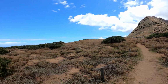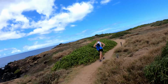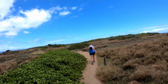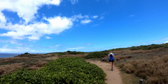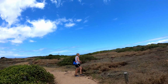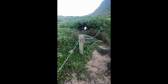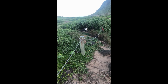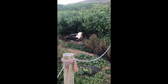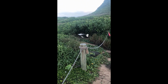The wedge-tailed shearwaters nest in little tiny burrows that really don't have much of a defense against predators. And then, of course, with our Laysan albatross, you just saw their mating ritual, but you can also see how they nest on the ground, and pretty soon you're going to get to see some cool footage of the mother and father albatross actually feeding their younger chicks.